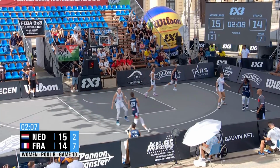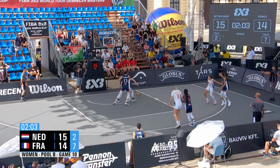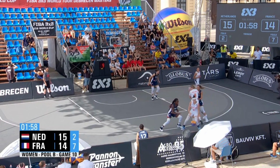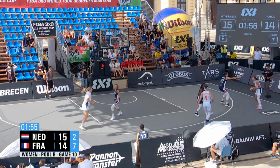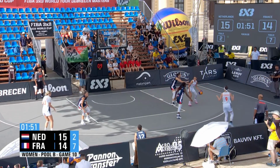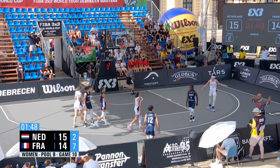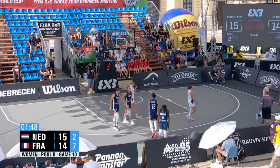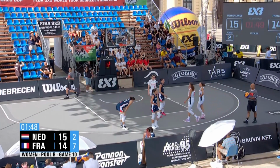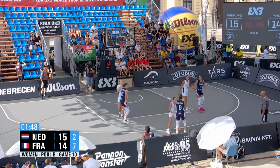Elea Servinsky with the great contest. Dibanzilua deep. Too deep. Venema, ISO, speed, cross. Great defense, Servinsky. Servinsky is like, hey, forget about mismatch with me. I guard the inside and the outside efficiently. Less than 2 minutes to go, and it's Netherlands 15, France 14.